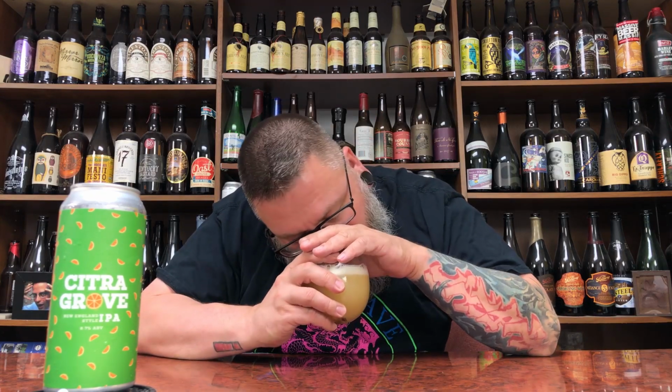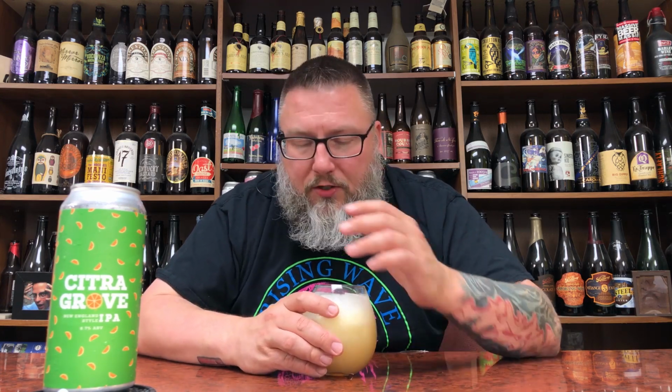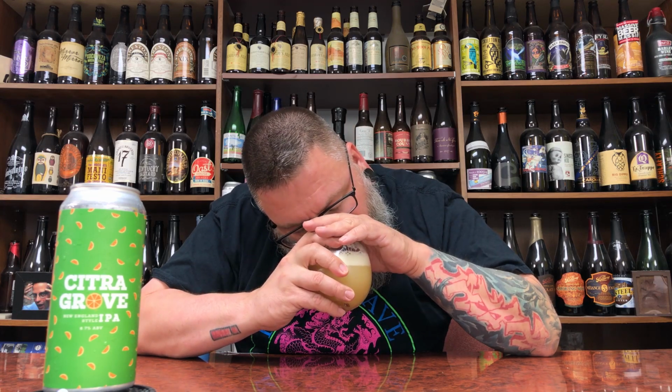Let's get a nose. Not a huge nose. There's not much there. A little bit of soft citrus. There's an odd grain component to it. Not in a negative way, but something almost like a spelt kind of graininess. Not rye, it's not spicy, but there's a husky graininess to it, which I kind of dig.